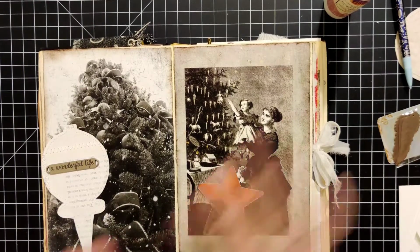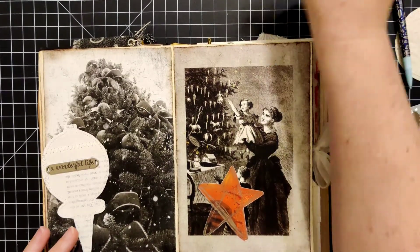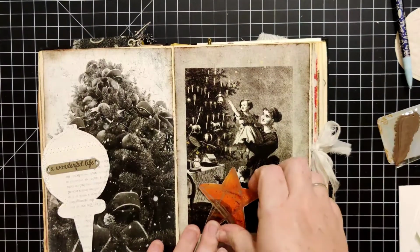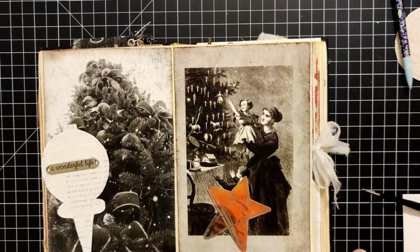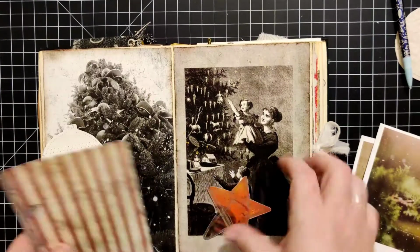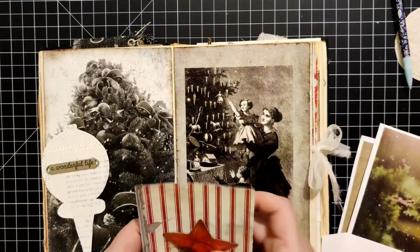Okay. So, what shall we do about the star? I kind of feel like maybe the star could be some kind of color, but what color would it be? We have these papers that I did pick this one out. That might be kind of cute. What if we did the stars, the pinstripes?